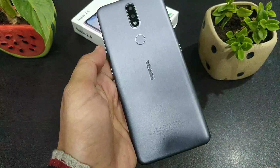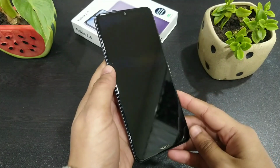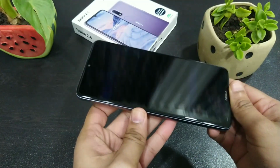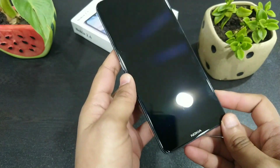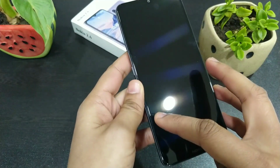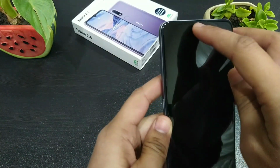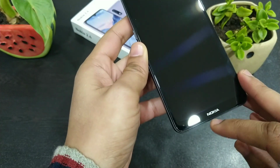Pretty nice. Coming to the front, the large 6.5-inch IPS LCD HD Plus display sports a 20:9 aspect ratio, which means it is perfect for watching movies, playing games or social media, which makes it an enjoyable experience. Despite having noticeable bezels, the 2.4 houses a water drop notch which allows a respectable 80% screen to body ratio. Oh yes, on the front you get a 5 megapixel camera and earpiece grill. You can see this earpiece grill here and the Nokia logo on the chin.